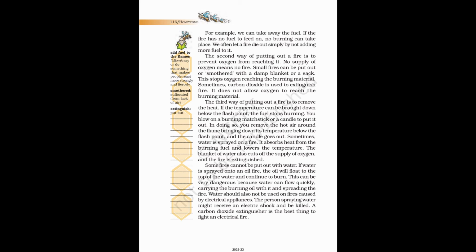Some fires cannot be put out with water. If water is sprayed onto an oil fire, the oil will float to the top of the water and continue to burn. This can be very dangerous because water can flow quickly, carrying the burning oil with it and spreading the fire. Water should also not be used on fires caused by electrical appliances. The person spraying water might receive an electric shock and be killed. A carbon dioxide extinguisher is the best thing to fight an electrical fire.